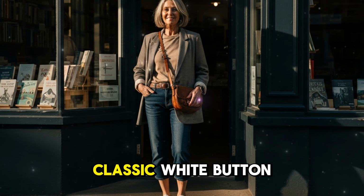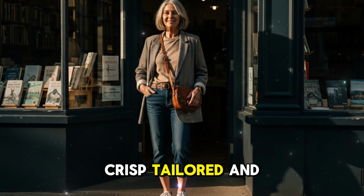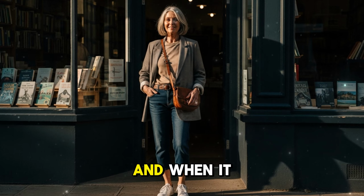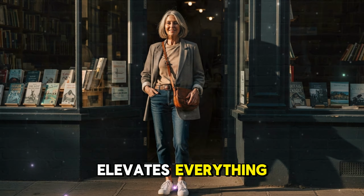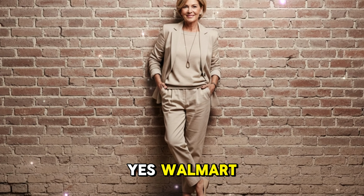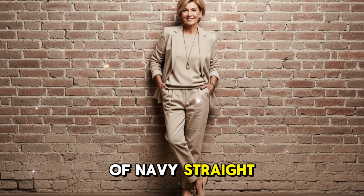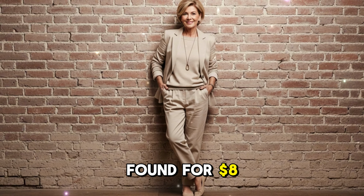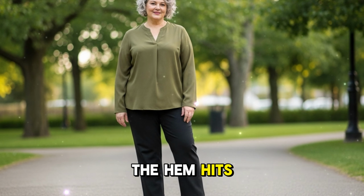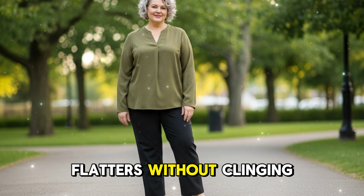We start with a classic white button-down, crisp, tailored, and timeless. It's the kind of piece that never goes out of style, and when it fits right, it elevates everything. This one, $12 at Walmart. Yes, Walmart. Paired with it is a pair of navy straight-leg trousers, found for $8 at a thrift store. The fabric isn't silk, but the cut is clean, the hem hits just right, and the silhouette flatters without clinging.